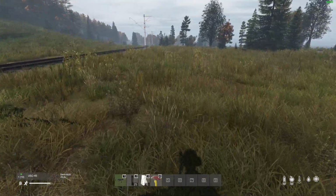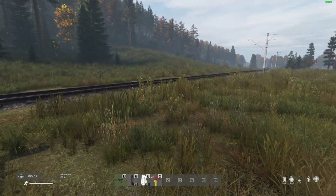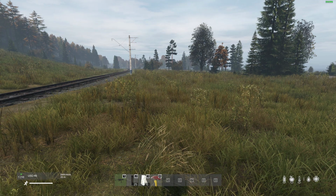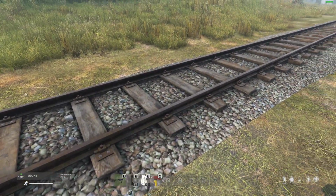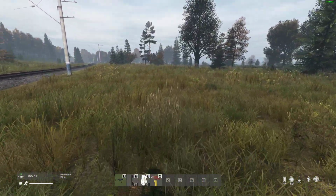There's no slippage or slippy mechanic in DayZ, so it's not like you're going to start slipping and sliding or using more stamina or something like that. So that's how to avoid your shoes getting ruined and worn out too fast. Stay away from stones and concrete and tarmac and stuff, and stick to the soft, lovely, spongy ground.